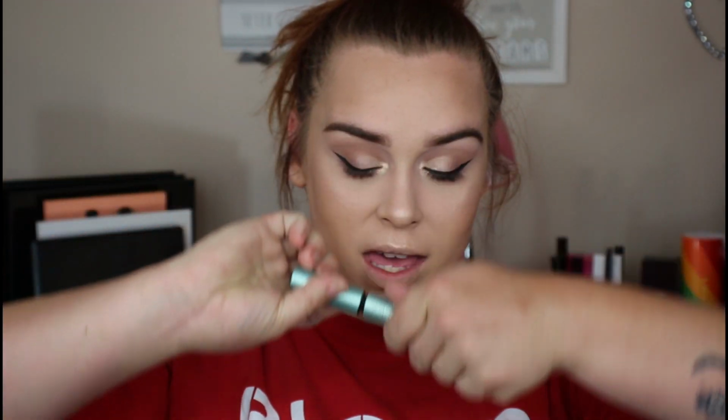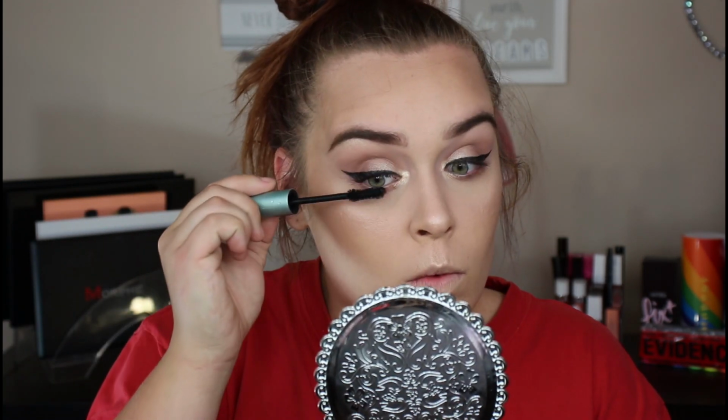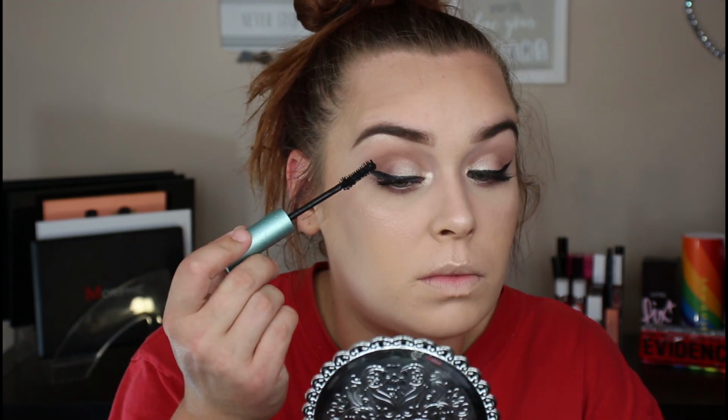Okay, so for this look, I'm not gonna put eyeliner on my waterline, but I am gonna get out my Too Faced Better Than Sex waterproof mascara, and I'm gonna put that on my eyelashes. I curl my lashes, and then I put waterproof mascara on because it keeps the curl. This is not eyeliner, this is mascara. Lacey, mascara, nice to meet you. Are you kidding me? I got it on my eyelid. You got to be kidding me.